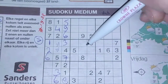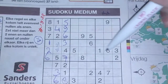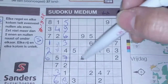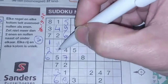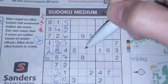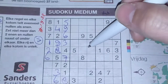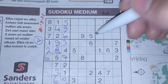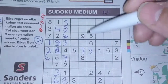Need to wait. Well, it's an 8 here because in the middle row we have 3 missing numbers. One of the missing numbers is an 8. We see an 8 in this big square, so no 8 in those 2 boxes. So 1 box left for the 8 should be there, and the other box should be a 9. 2 boxes left in the middle row for the numbers 9 and 7. We see here 9, no 9 there, 9 should be here, and the 7 goes there.